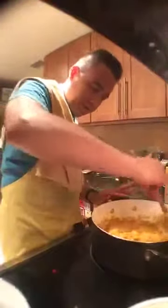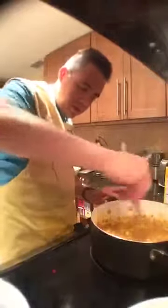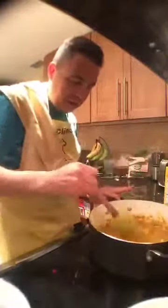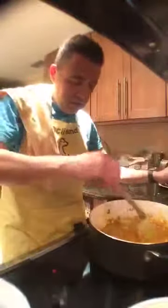Starting to stick. Hold on. Here, this is what's happening. I didn't want it runny, but I don't want it to burn onto the pot either, which it's starting to do. Don't do that. Do not burn. Won't let you. You're not allowed. Okay, a little more just in case. Okay, turning it down more.